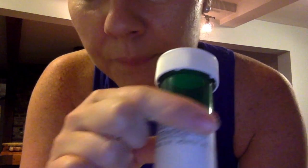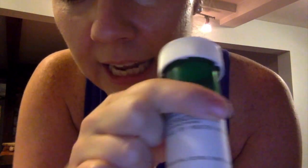That's all well and good, but I'll block this part out, do you see the directions? Take by mouth, obviously, as directed. Nowhere in any of my information does it say what the directions are. My doctor didn't give me directions, and if I had not asked the nurse more specifically, I wouldn't know anything.